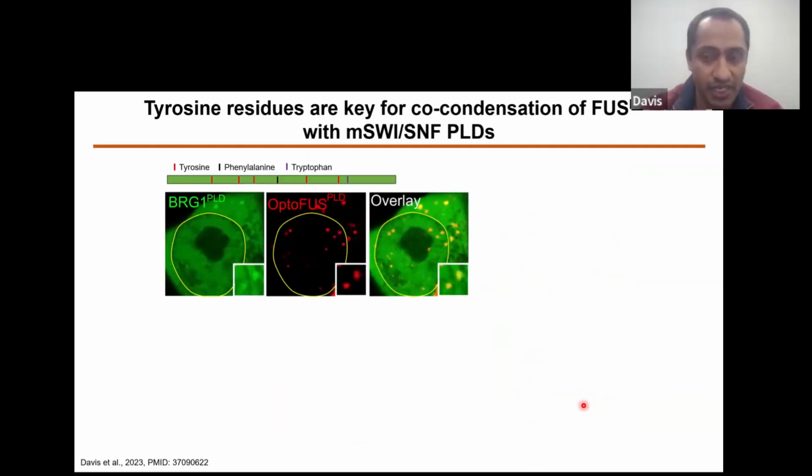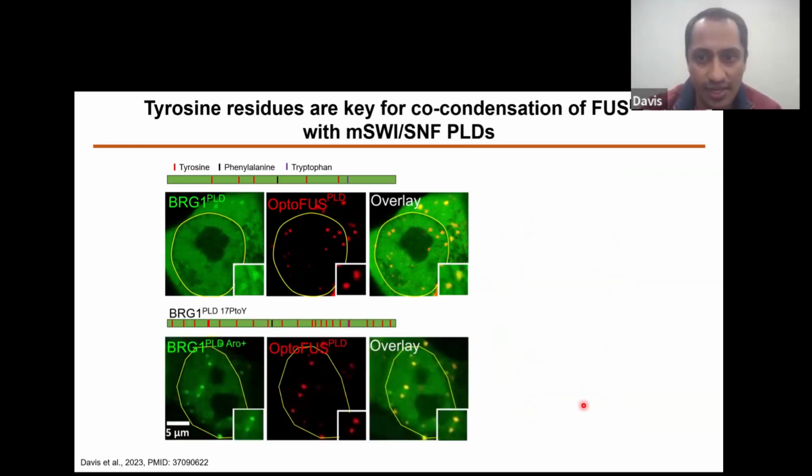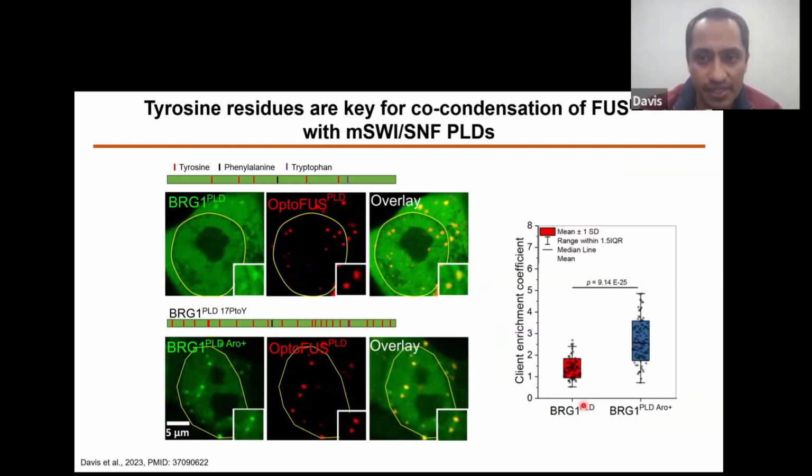Similarly, we can also test this with a BRG1 prion-like domain, which has low aromatic content, where we introduced 17 tyrosines to increase its aromaticity. While both of them do enrich within FUS PLD droplets, we can quantify the level of enrichment by measuring the mean GFP intensity within the FUS PLD condensates. You can see here that the mutant, which we call the Aro plus mutant, has a twofold higher enrichment within these condensates compared to the BRG1 prion-like domain. So these results clearly suggest that tyrosine residues are key for co-condensation between FUS PLD and mSWI/SNF PLDs, and we can tune the heterotypic interaction strengths of these PLDs by modulating the aromatic composition.